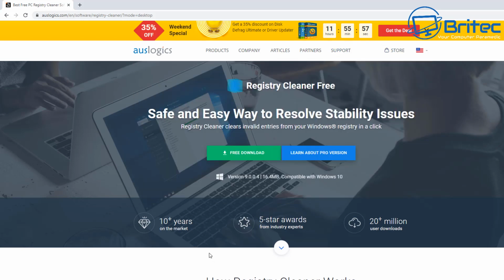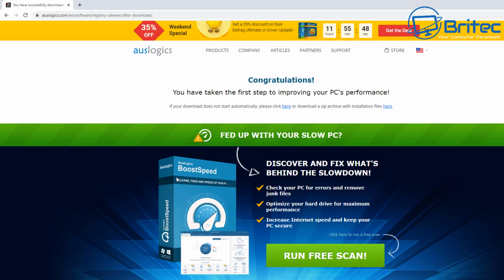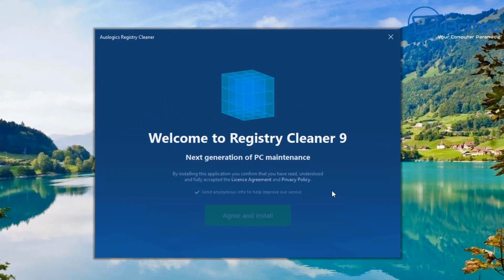Now, a lot of these software companies use very aggressive advert campaigns to try to get you to use their software. They use keywords like performance boost, boost the speed of your PC, fix errors and all these things. You can see here Boost Speed is another program they do, which is apparently supposed to boost the performance of your PC by running this. And all it's going to do is just remove junk files on your PC, which is what Windows can do itself anyway. So let's go ahead and install this and see what it does.